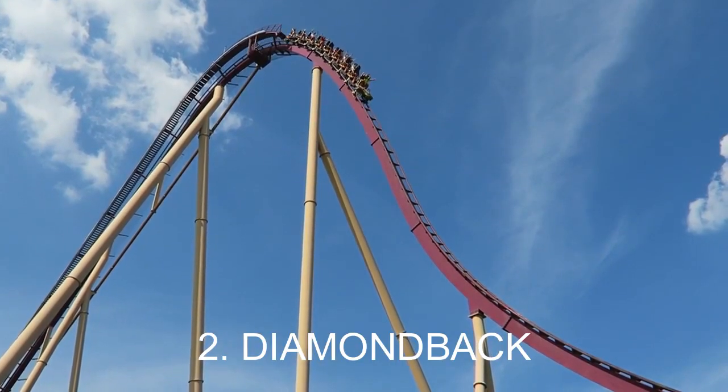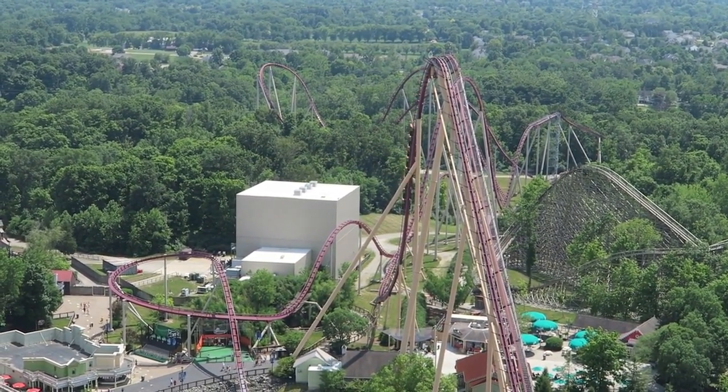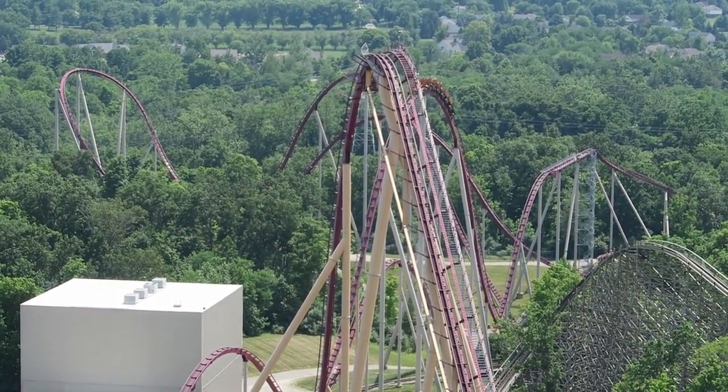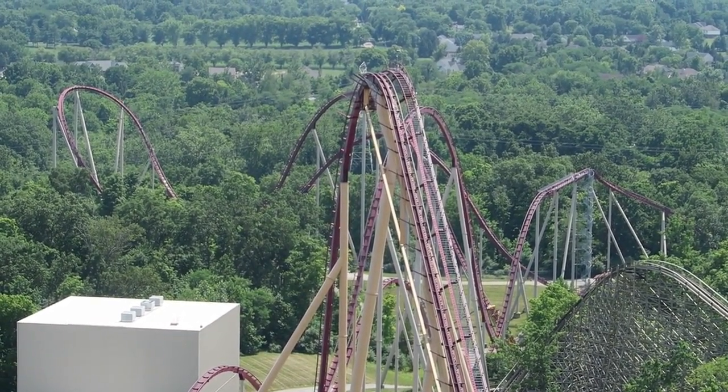Diamondback. This is currently my favorite B&M hyper. The airtime just doesn't disappoint on any of the hills. The worst you'll get is some light floater on the second to last hill, but even that was pretty fun. This is one ride you gotta get on if you're not a fan of B&M hypers.